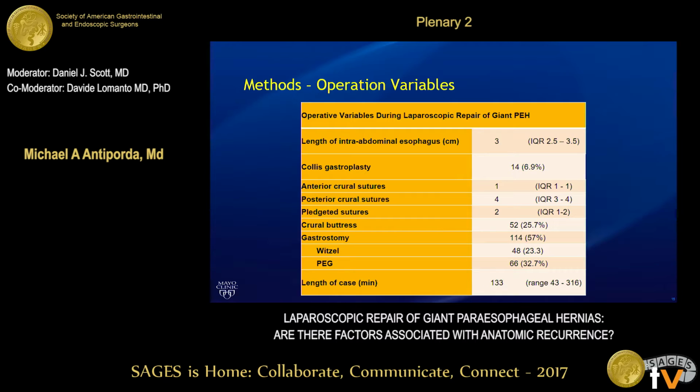Collis gastroplasty was necessary for a foreshortened esophagus in 7% of cases. The median number of anterior crural sutures was 1, posterior was 4, and the median number of pledgeted sutures used was 2. Crural buttress, which consisted of use of biosynthetic material, was used in nearly a quarter of patients. Gastrostomy was used in about 57% of cases.